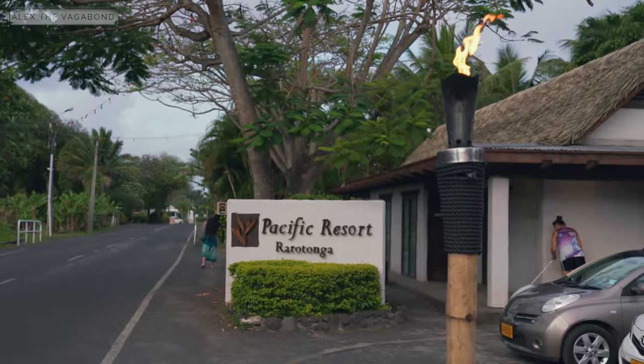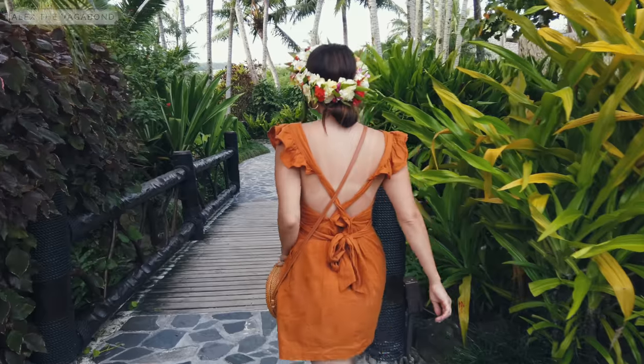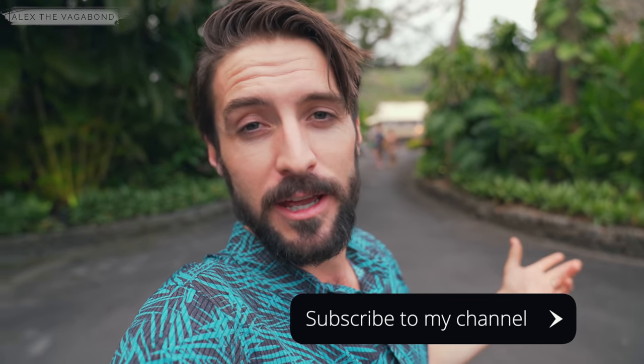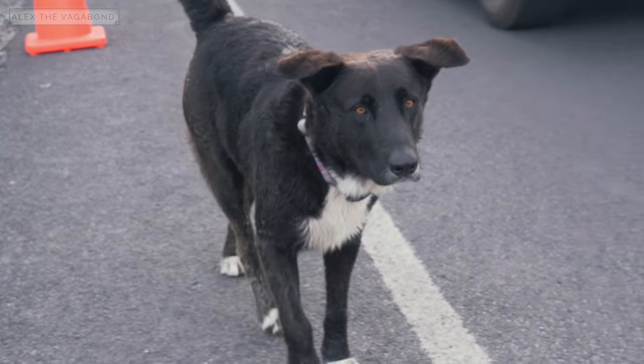Well, it's a beautiful evening at the Pacific Resort Rarotonga here in Muri Beach, and it just so happens today, Sunday, right around the corner, is a street market. It's called the Muri Beach Night Market, and it's got a lot of different food trucks and vendors selling local cuisine. So we're gonna go walk over there and see what's for dinner.